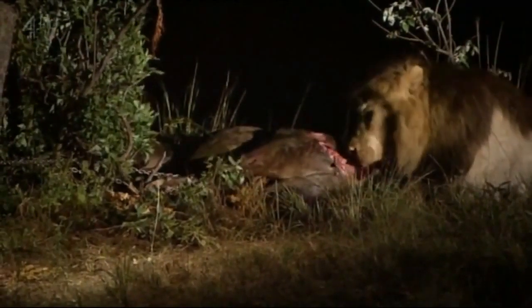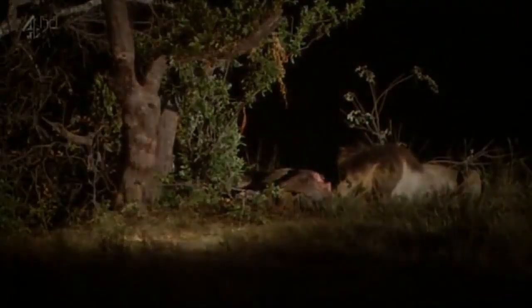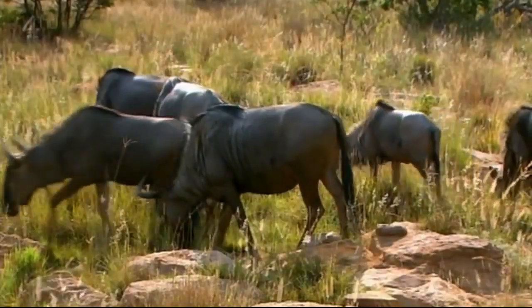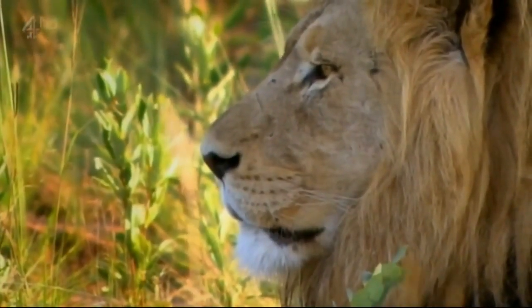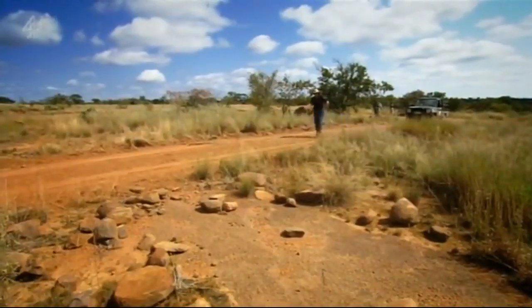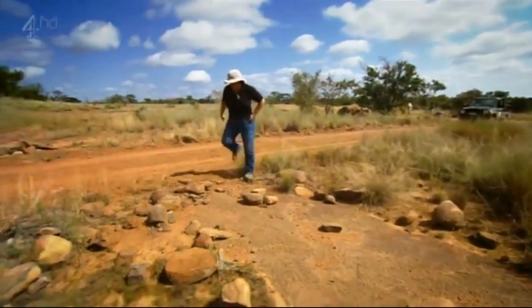To survive, big cats need other animals to satisfy their high protein diet. In the African bush, every animal must extract energy from the food they eat. They've each evolved a different strategy. Lions may be at the top of the food chain, but are they the most efficient eaters? To find out, we're going to conduct a rather smelly experiment.